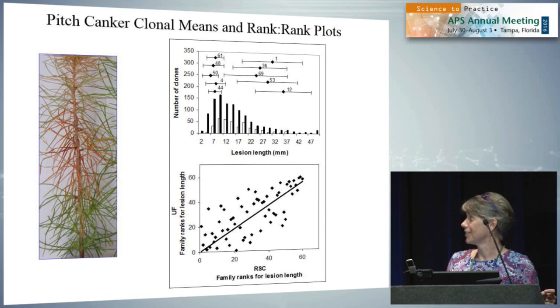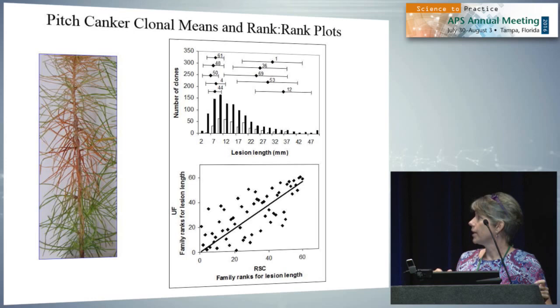And on the bottom, what that is, is a correlation between different inoculation techniques. So the Resistance Screening Center, which is in Nashville, North Carolina, does a screening of clonal and family material for pitch canker, and what they do is they tip inoculate. They crop the top and then they spray it with a sprayer. And at UF, we compared that to just hand inoculation by wound, and it had good correlation. It's important to have a good assay when you're doing genetics.